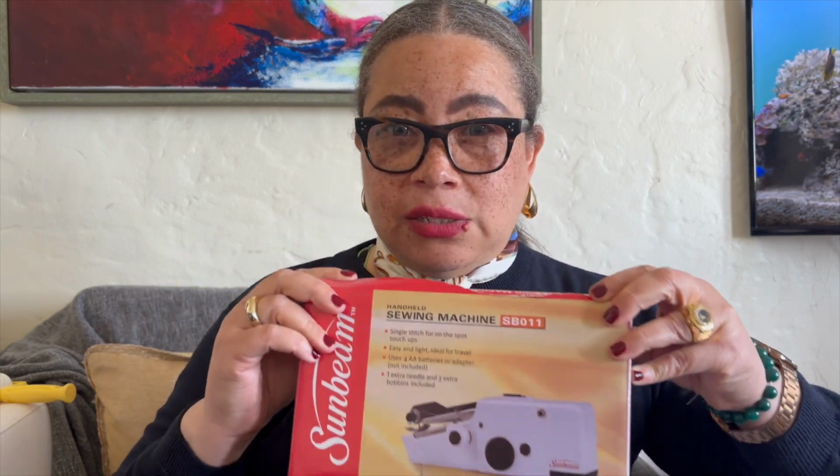Oh my gosh, I am so lucky I found this. I'm sure you can definitely order this on Amazon or something like that, because this is probably one of their best sellers, this little sewing machine, because they had tons of them. But this is way before the dollar store closed. So this is one of those things.